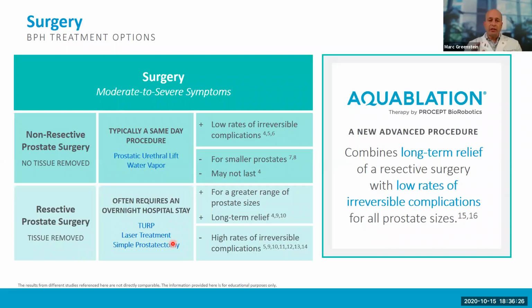Recently, in the last 10 years or so, if not a little bit longer, they're able to do this robotically now, but it still requires abdominal surgery. It's got a different side effect profile because you're involving the belly now. Still a great surgery, but not for everybody.